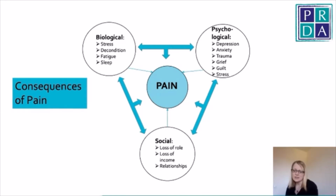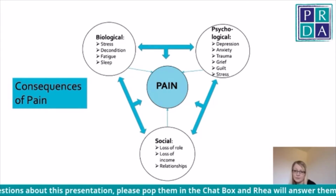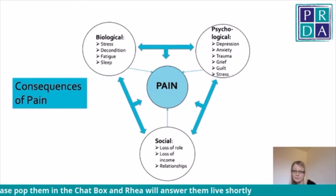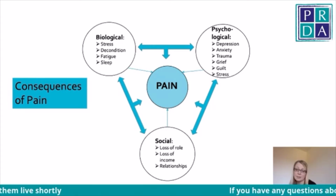Grief and guilt are two things that aren't talked about as much. So there's a lot of grief that's experienced by people who go through a cancer diagnosis and treatment, as well as living with a long-term condition. So that grief around losses, so the loss of who we were before, who we wanted to be in the future, maybe the loss of our role, so financial, our occupation, our income, our role as a husband, a wife, a daughter, a friend, a work colleague. All of those areas are really impacted by pain.